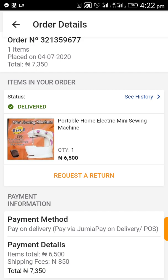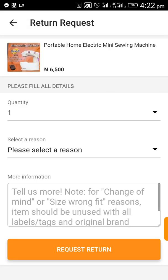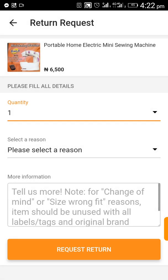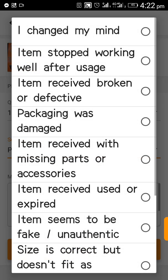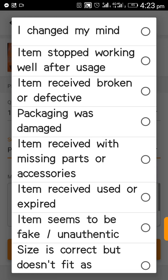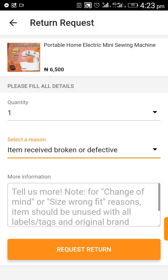And now when you click request a return, remember you're doing this because it has been delivered. Just like I told you, just a little difference. Now you have the same form as the Jumia app. If you click on quantity, it will still show you quantity 1. If you go to select a reason, all those reasons I mentioned before are here, none of them is missing. You just make your choice, read all of them line by line and see the one that corresponds to your reason for returning the order. And then myself, I choose again as I usually do, item received broken or defective, as I did previously.